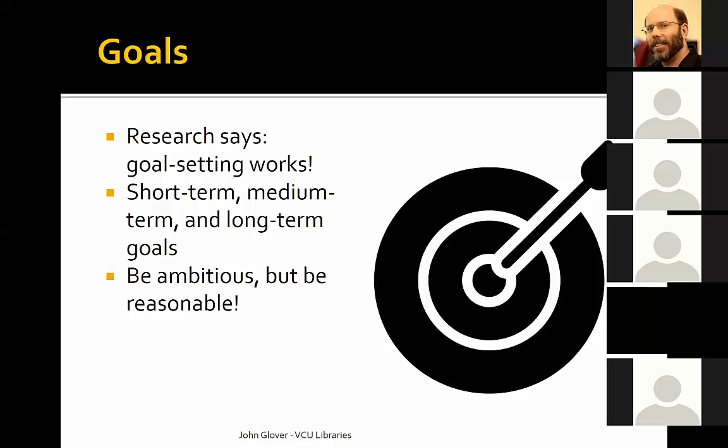Be ambitious, but be reasonable. For some people, it might be feasible to plan to finish 2 books over the course of this coming summer. For some of us, it might be more reasonable to say, I will complete my data collection over the course of the next 2 months. We are all at different places in the spectrum of productivity as researchers, and we all have a range of other demands on our time.